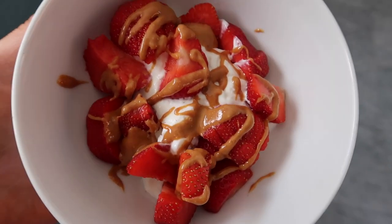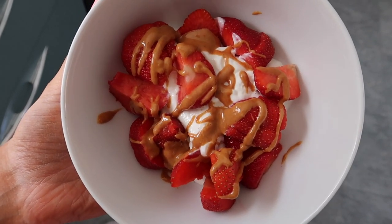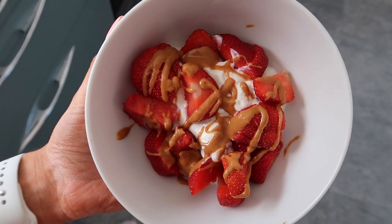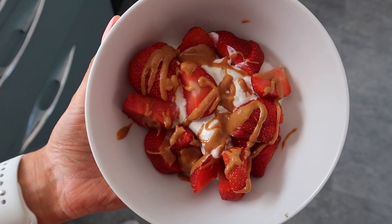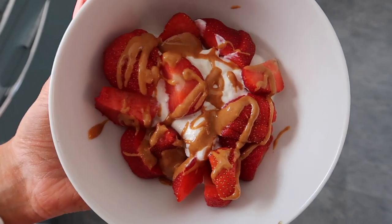I've just made myself a little sweet snack for after my lunch because I find I always crave something sweet. So I've just got some Greek yogurt, some vanilla flavour drops in there, some strawberries and some peanut butter. Yum.